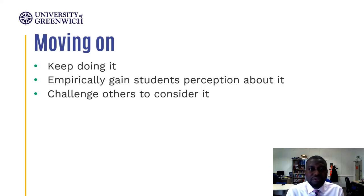Secondly, I plan to empirically gain student perception about it. That is, maybe carry out some research to show the two slides to students and ask them what they really think about the slides. Perhaps not just me presenting, but maybe somebody else presenting, and we can compare what they think about the different slides. And also perhaps challenge other lecturers to adopt it. Again, this can depend on the type of lecture you are delivering, but mine is advertising, marketing, communication, brand management, media planning. So I've been able to really compress it so far.